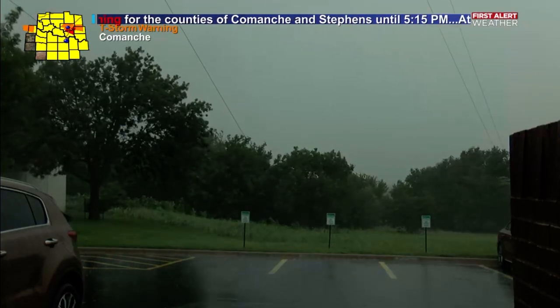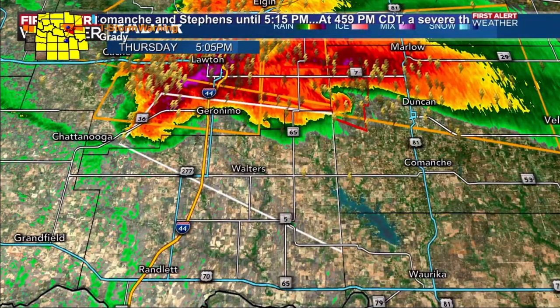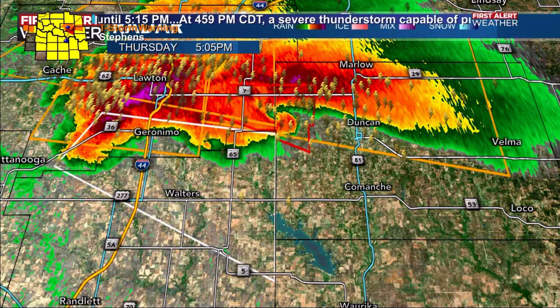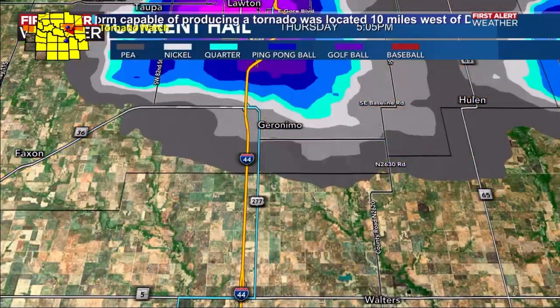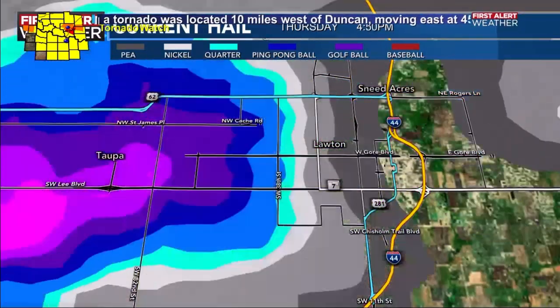But let's go back to Max 1 because we do have that report of a confirmed tornado and then another tornado warning that is going to be including Duncan. So two different ones. Emergency manager from Comanche is reporting baseball-sized hail with this storm. And the hail is still impacting Lawton.